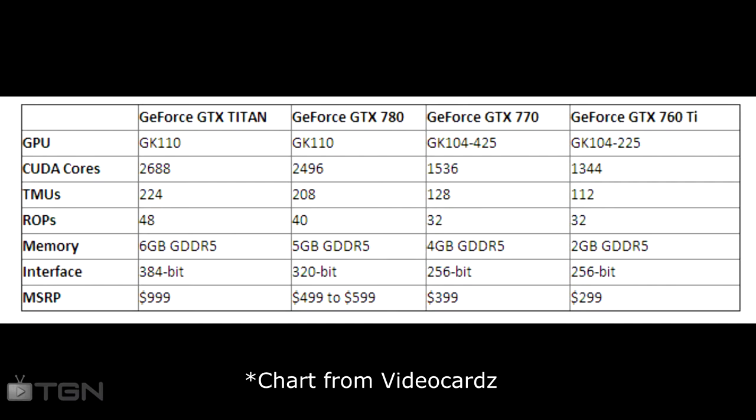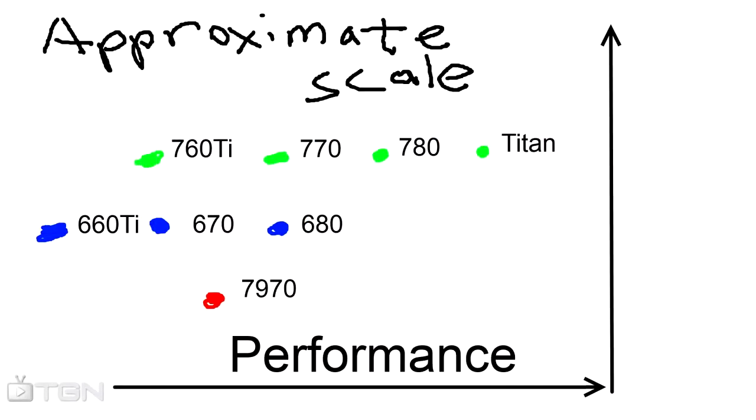In terms of how they performed, this is a chart I made myself using my skills in Paint. The 780 stands by itself and has 30% better performance than a stock 680. Even on its best overclocking day, a 680 can't come close to the 780, and you can overclock the 780 to be even faster. This effectively bridges the gap between the 680 and the Titan. The 770 is better than a 670 by 20 to 25%, or a 680 with a slight overclock, so we can say that it is the successor to the 680.